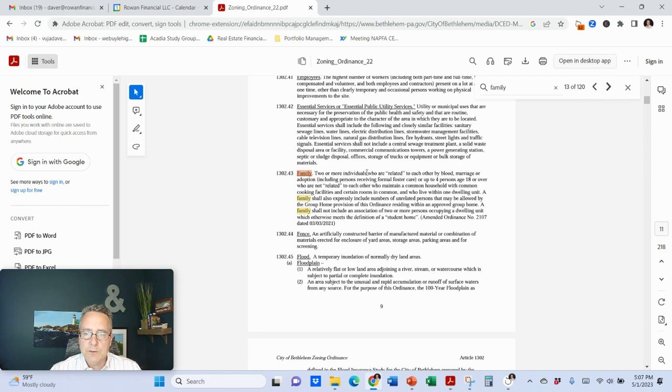2 or more individuals who are related to each other by blood, marriage, or adoption. And right here is the important sentence, or up to 4 persons who are not related, who maintain a common household with common cooking facilities. So that right there means that up to 4 unrelated people in Bethlehem can share a space or a dwelling unit. That's where you can find it in zoning codes.